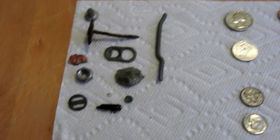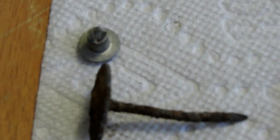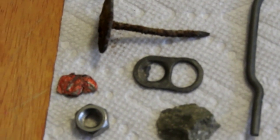We weren't there that long. We were just playing around, getting outside. Some junk. We found some interesting junk. Part of a rivet, some sort of a construction screw, what looks like part of a chain link fence, pull tab, piece of foil, a nut.